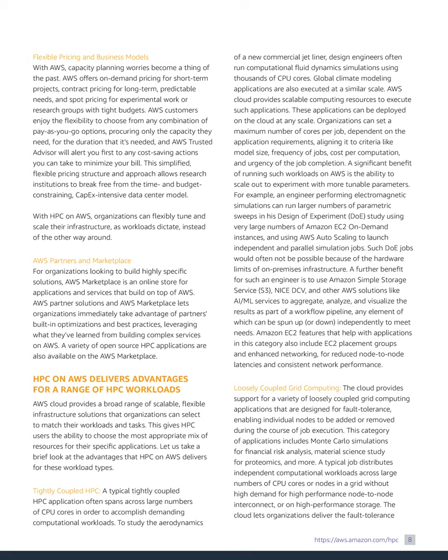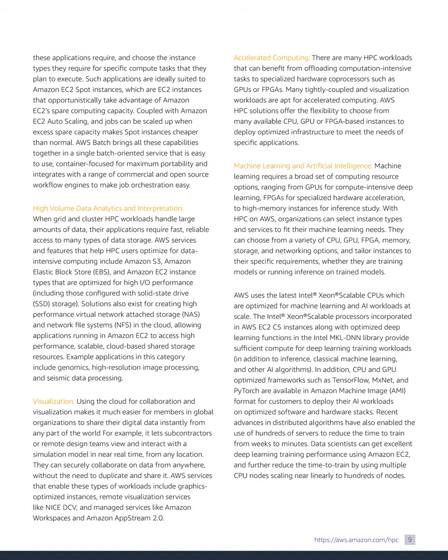Loosely coupled grid computing. The cloud provides support for a variety of loosely coupled grid computing applications that are designed for fault tolerance, enabling individual nodes to be added or removed during the course of job execution. This category of applications includes Monte Carlo simulations for financial risk analysis, material science study for proteomics, and more. A typical job distributes independent computational workloads across large numbers of CPU cores or nodes in a grid without high demand for high-performance node-to-node interconnect, or on high-performance storage. The cloud lets organizations deliver the fault tolerance these applications require, and choose the instance types they require for specific compute tasks that they plan to execute.